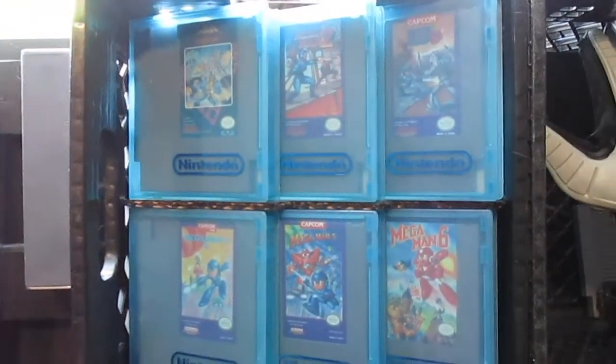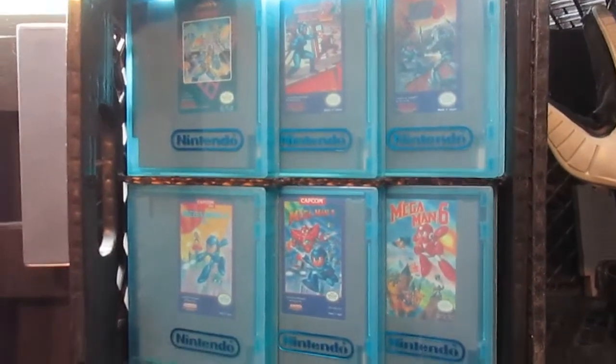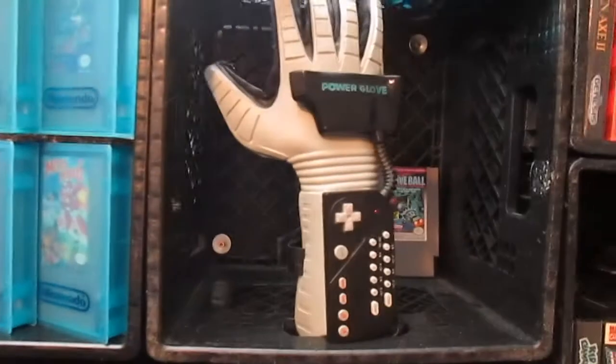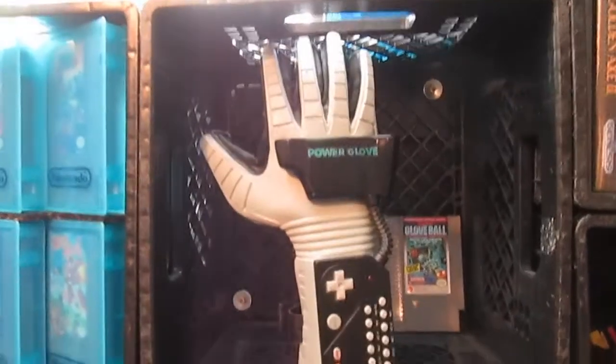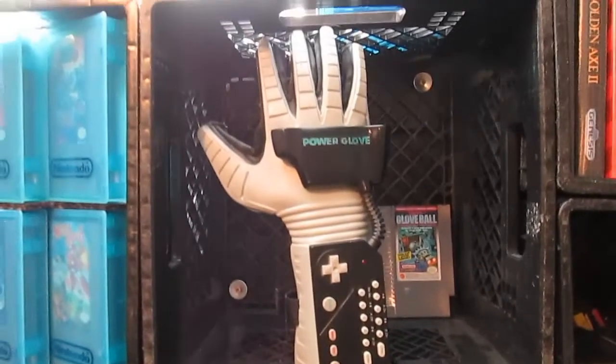Oh, a precursor to the retro games. So we got all the Mega Mans 1 through 6. Happy about that with the blue cases. I think that looks pretty sharp. And of course, you got to be playing with power. Nintendo power.